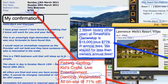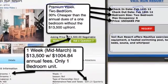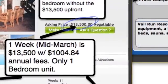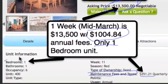But I haven't showed many skiing options, so let's take a look at the Vail Run Resort. This is a premium week, February 11th through February 18th. Vail, as you know, or maybe have heard, is really where the fancy skiing is. It's a 2-bedroom unit, and if you were to buy it on the reseller market right now, it's $13,500. And if you look down here at the fine print, the maintenance fees and taxes are $251 quarterly. That works out to be $1,004.84 in annual fees for a 1-bedroom unit.